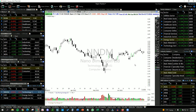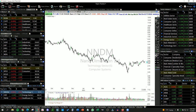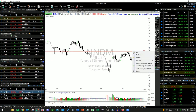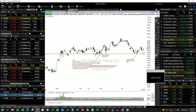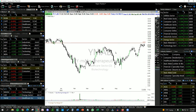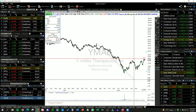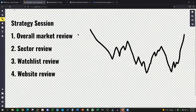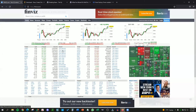And this one, I'm looking for like a little bounce play or reversal. But now it's kind of like a continuation. So it's $3. I probably will take other trades if I take this one, but I'm just going to put an alert right there. Oxy, of course, is there. And this one, overall bounce play, I was telling you about. All right, so that is that for that. I just go ahead and take a look at this. We already looked at this.